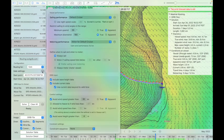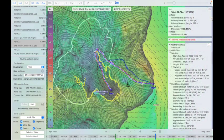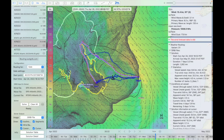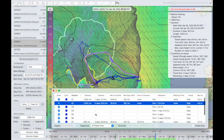So let's try that. I'll turn on the departure planning ensemble, and I'll generate 12 solutions, each spaced by 12 hours. Okay, so I have a bunch of alternatives now. So let's have a look at the table here, sorting it on departure time.